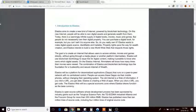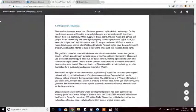On this new internet, people will be able to grow to own digital assets and generate wealth from them. Today, there's a seemingly infinite supply of digital books, movies, music, and games, but people do not necessarily own their own digital property. You can purchase a digital book, for example, but you can't sell it to anyone else. So do you really own it? Elastos wants to make digital assets scarce, identifiable, and tradable. Property rights pave the way for wealth creation, and Elastos intends to build a new worldwide web that respects those rights.